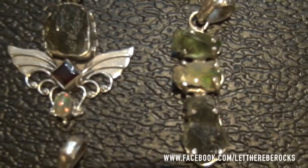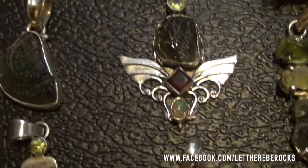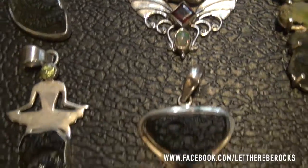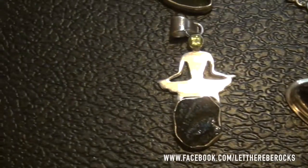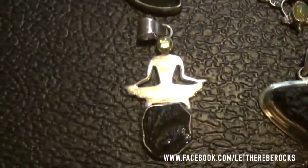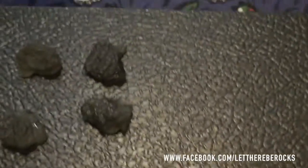Here's one we have that has raw peridot, raw opal, and Moldavite. This one has faceted peridot, Moldavite, garnet, and Ethiopian opal. This is just a big old honking pyramid one here. That's one of my favorite pieces we have. And this one has peridot and has a yoga pose, or meditation pose rather. It's all the same thing. And then here we have another one, just Moldavite. And then we have some little specimens as well, small pieces.